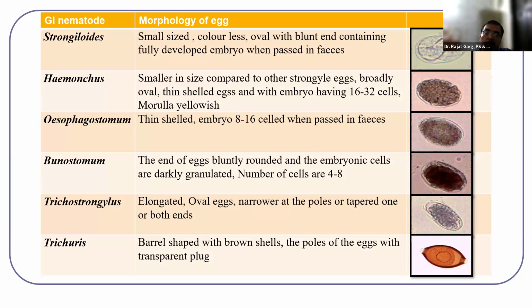See, I have shown a few eggs. The second, third, fourth, fifth, Haemonchus, Oesophagostomum, Bunostomum, Trichostrongylus, all are almost similar. They are all known as the Strongyloides type. The first one is clear.